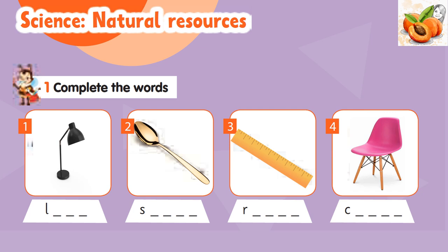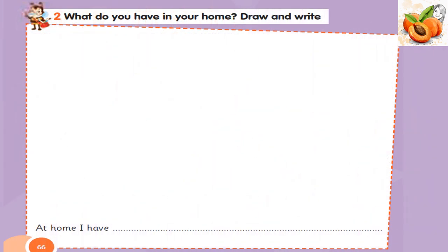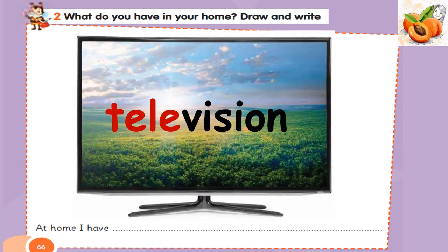Exercise 1. Complete the words. 1. Lamp. 2. Spoon. 3. Ruler. 4. Chair. Exercise 2. What do you have in your home? Draw and write. At home I have a television.